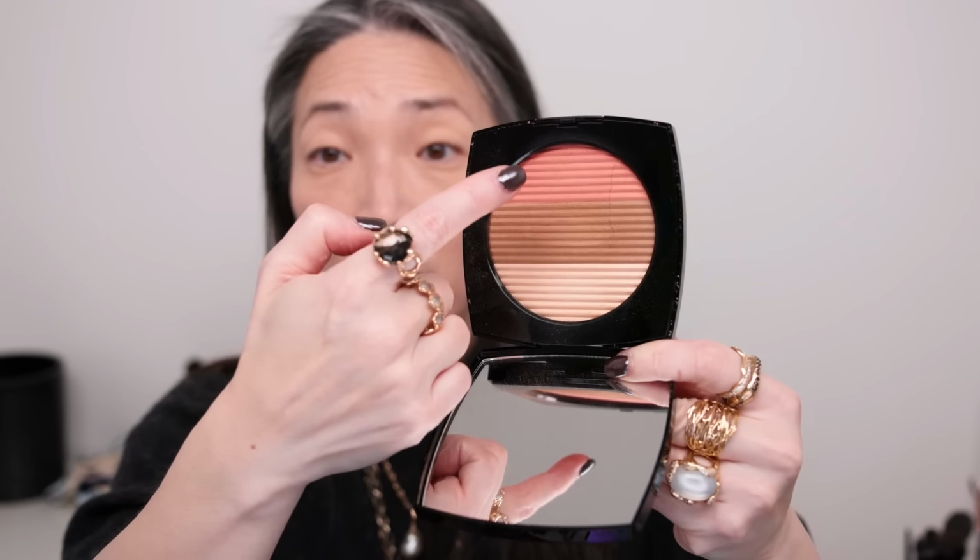I do have this Healthy Glow Sun-Kissed Powder Face Palette. That's this guy. I really do love this face palette. It has basically the Neapolitan ice cream. We've got the strawberry, chocolate and vanilla, but we've got the highlighter, the bronzer, and the blush. And this is great if you have my skin tone. It's just very neutral. The powder works really well.